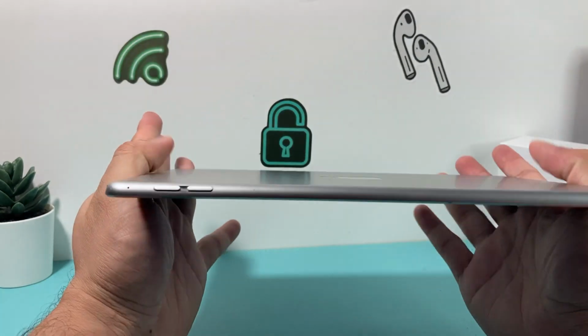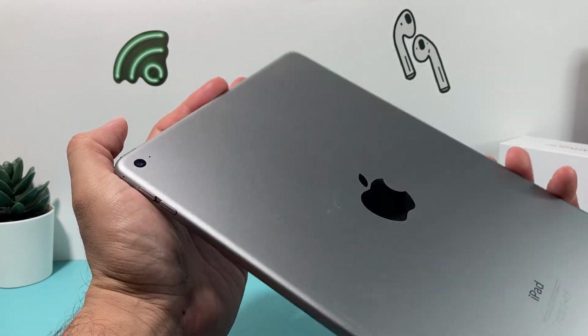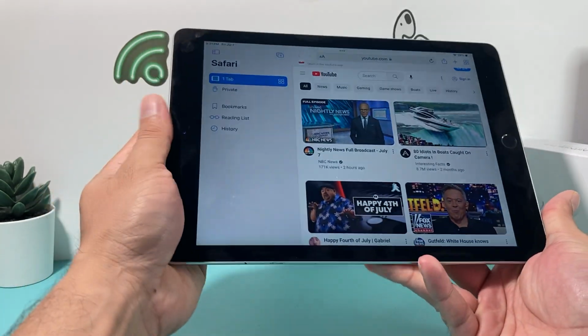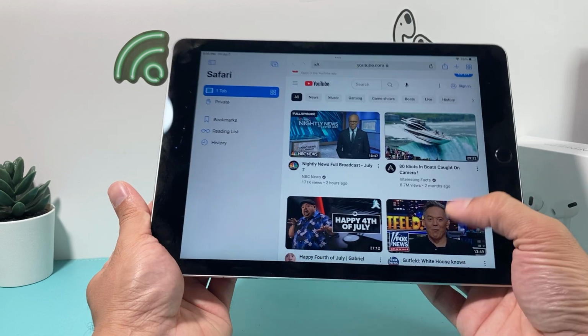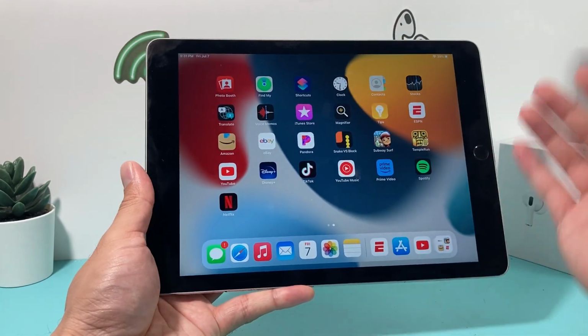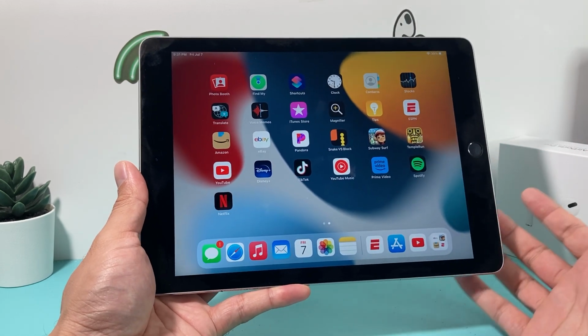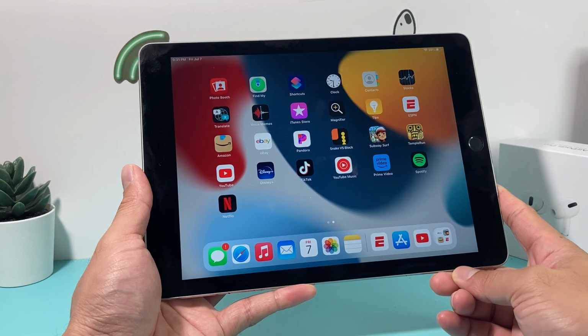Now, we mentioned it does have a camera which is 8 megapixel, but there is no physical flash. So if you're taking photos at nighttime and such, you won't be able to get that flash feature on this iPad. The other biggest downside of this iPad, of course, is just not being able to upgrade past iOS 15.